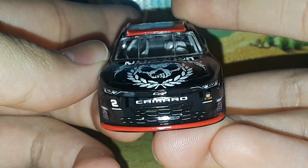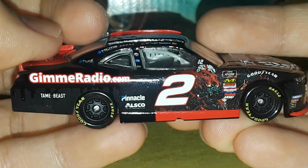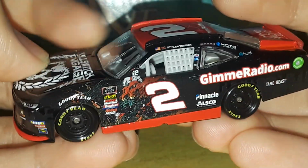Really cool diecast. What do you guys think of it? Do you guys have this one? What's your opinion on it? Do you like it? Do you not like it? Are you wishing you had it? Would love to know what your feedback is on this car, because this is just one of those interesting paint schemes and diecasts to get made, especially on the Tyler Reddick side of things.